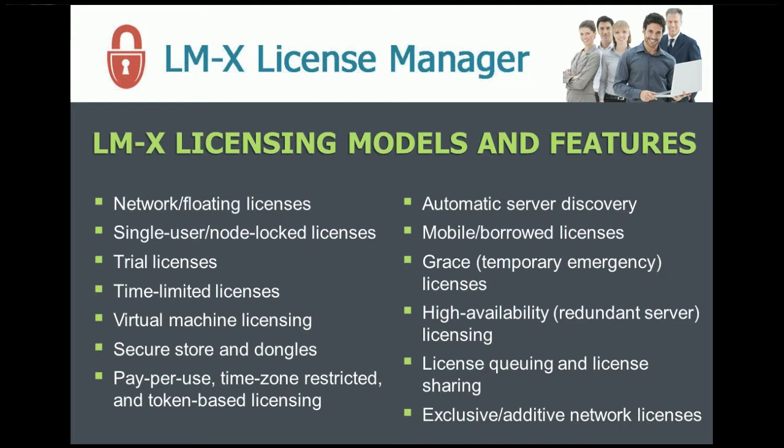So the idea is that this is especially useful for single user licenses, that you can lock a license to a dongle, and then you can move the license and the dongle to another machine, and the user can continue using the software on another machine.